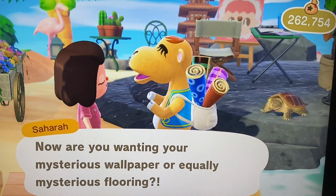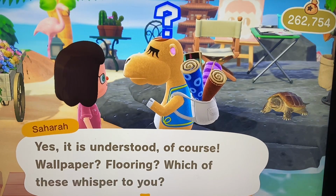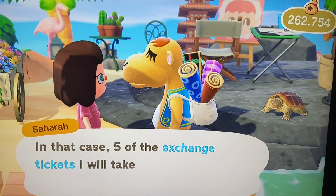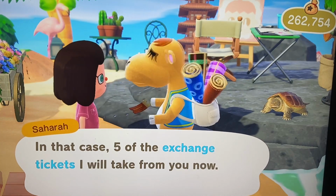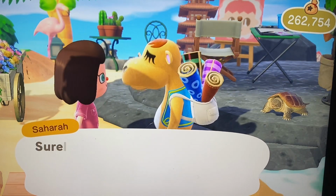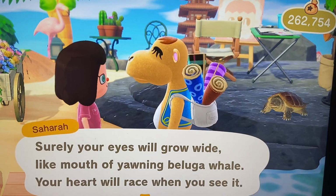Now I get to pick a mysterious one. And I just went with the mysterious wallpaper, and I'll show y'all what I got here in a second. Give her the 5 tickets. And I still have 1 small rug to get, so I just keep talking to her.